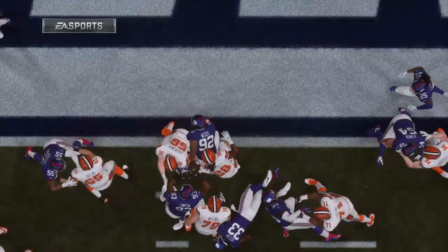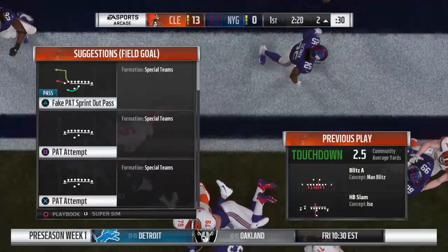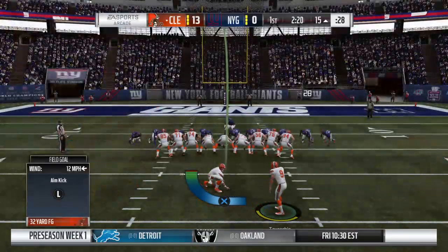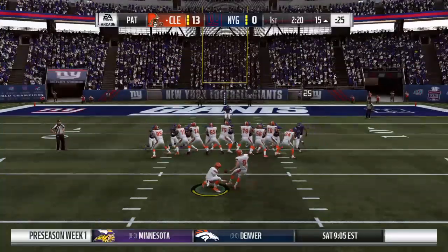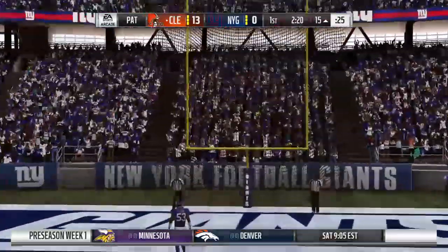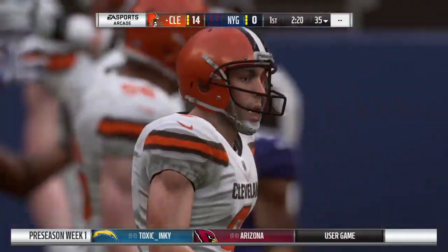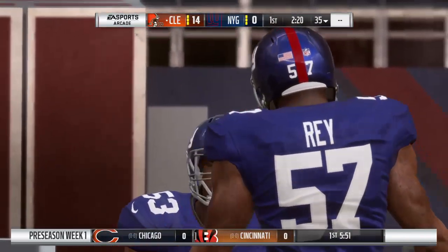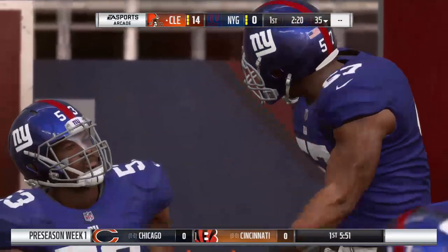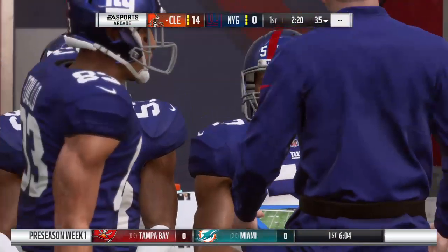I think that's a great example of what coaches talk about, a back that runs behind his pads, and he uses his pads to get him into the end zone. Tavecchio to add the PAT. Tavecchio good on the extra point, and that'll make the score 14-0. The drive summary that time, 5 plays. And it's capped off by a touchdown run coming from Melvin Gordon.